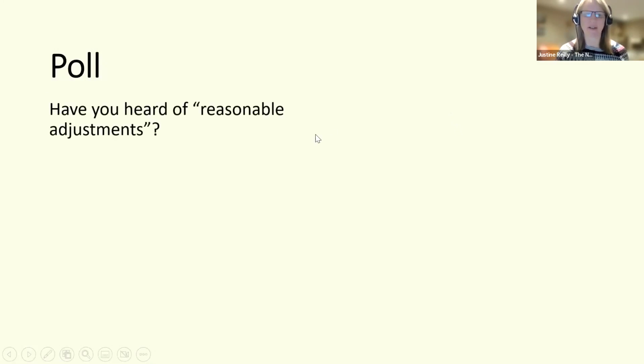No, brilliant. So the first poll, this is where I want to try and understand whereabouts everybody in the Zoom room is in terms of reasonable adjustments and the law that underpins that before we go into that next section. So the first question I wanted to ask you is, have you heard of reasonable adjustments? So there we go, there's the poll. So you just need to click on it, yes or no. Brilliant.